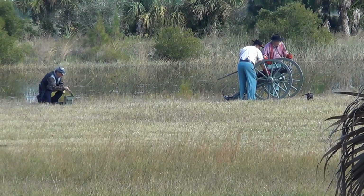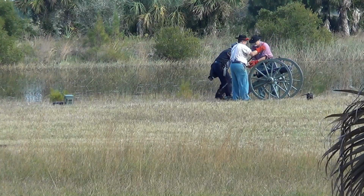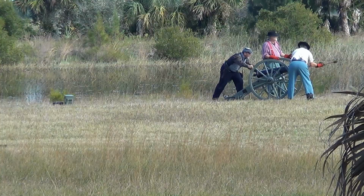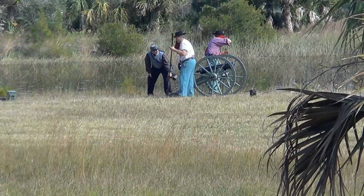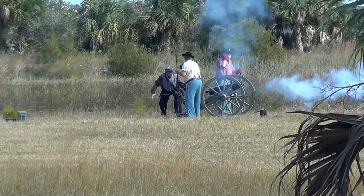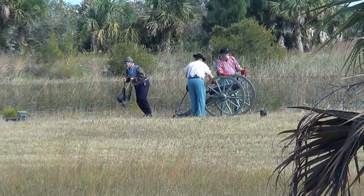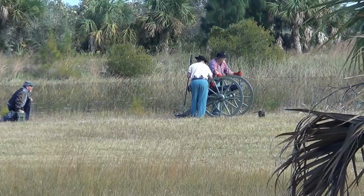And now you'll start to hear some small weapons fire, rifle fire, musket fire coming from the invading force from the Union Army. Beginning to hear the rifle fire, the musket fire.